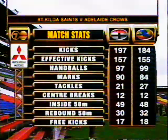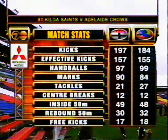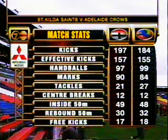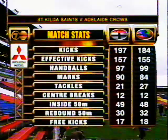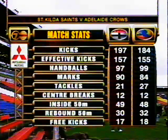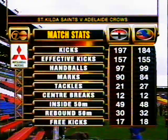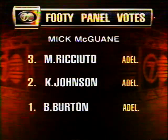Across the board, possessions basically even, marks much the same. The tackles, I thought Adelaide's pressure was very good. Centre breaks, they squared out after half-time when Adelaide had an ascendancy advantage. Inside 50s relatively even, but in the summary of the game, Adelaide Crows, it was their direct approach to goal, whereas St Kilda, they mucked around with it far too often across half-back. Yeah, and they got beaten by 6 goals, and here are the votes that you've put in today.